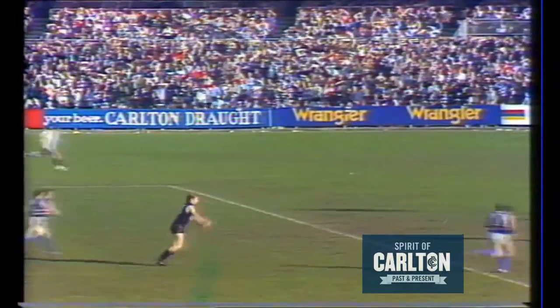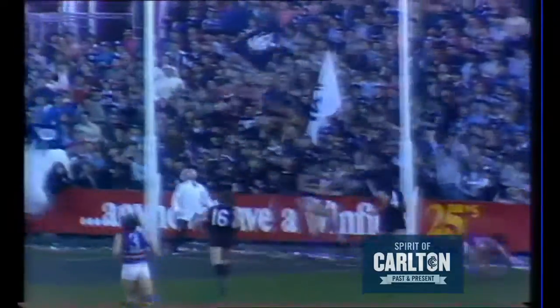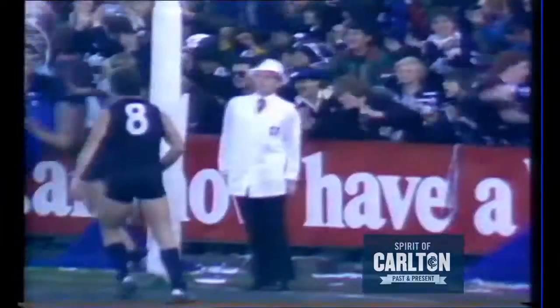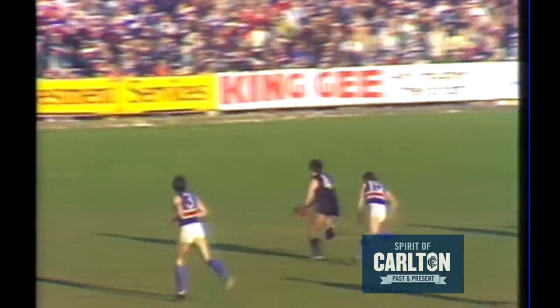Buckley, another of their youngsters who's playing well, has kicked two goals. He goes wide looking for Bosustow. He takes it, plays on, almost into the open goal and puts it through for his first goal. He may have only kicked one, but he's been in the middle of things right out there as Carlton go to 11. Oh, the signs are there. Bosustow, goal.